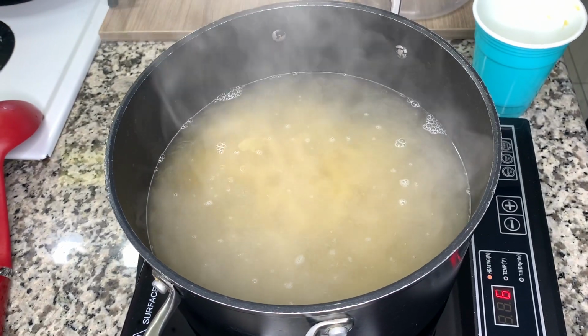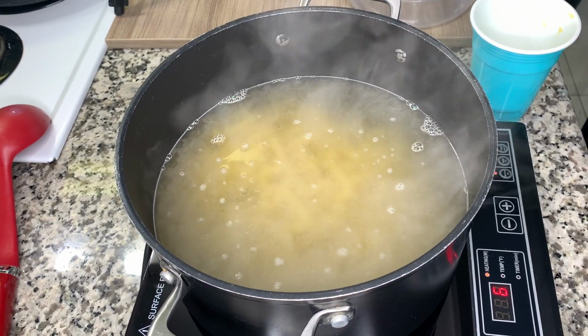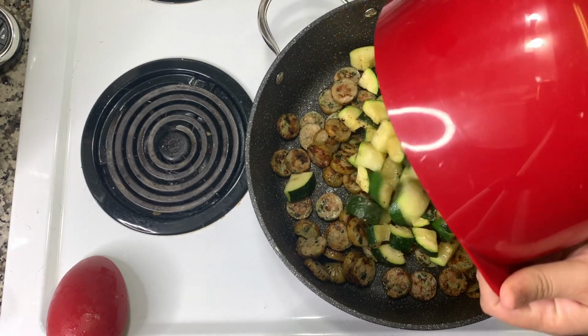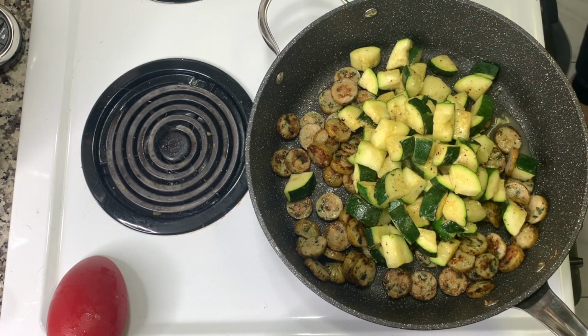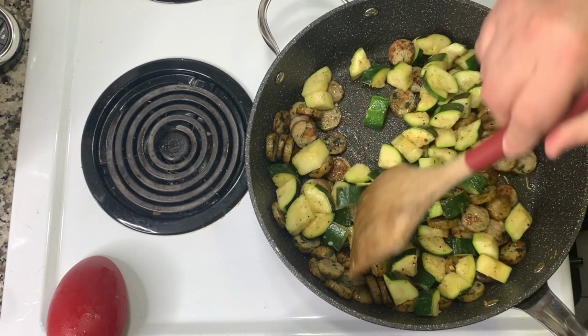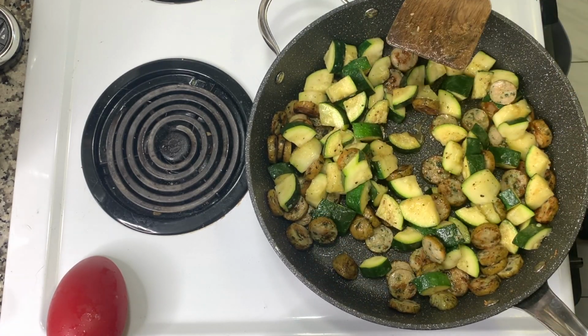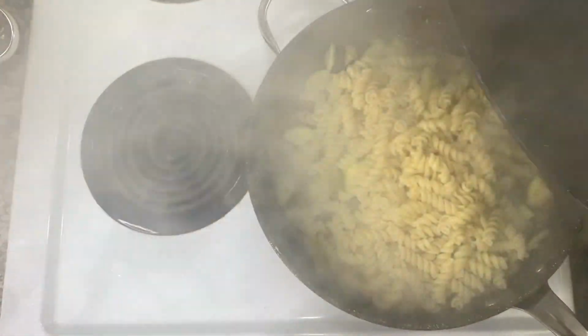And I'm boiling up about 10 to 12 ounces of penne pasta in very salted water. And now I'm adding my zucchini back into that skillet with the chicken sausage, and I'll add in my drained pasta. And I actually reserved a cup of my pasta water.